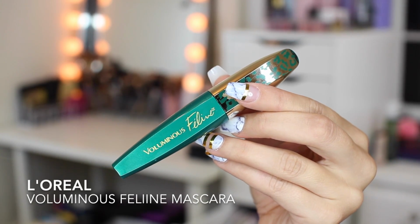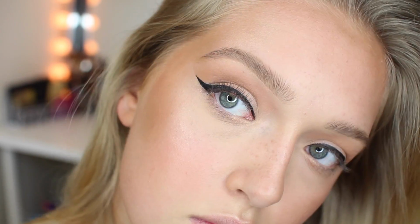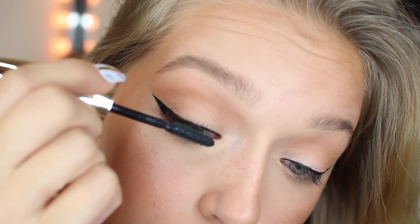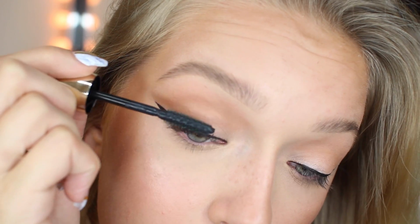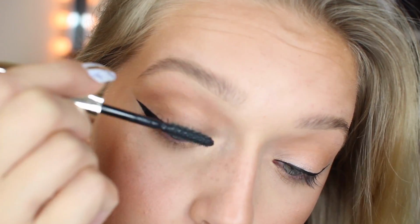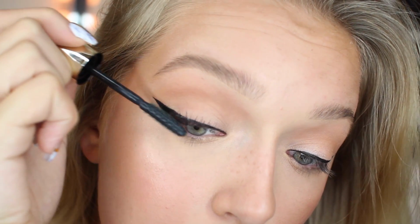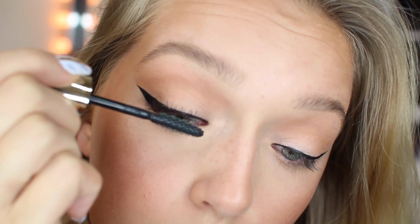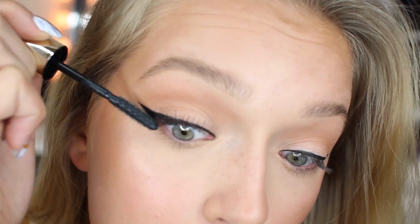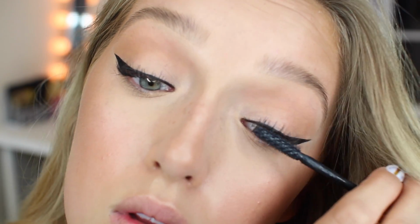Now using the L'Oreal Voluminous FELINE mascara. This mascara wand is quite thin, which I love. It really makes your eyelashes look super wispy. I usually tend to like to wiggle at the base of my lashes and pull up. And then once that's dried a bit, I like to go back and kind of go behind my eyelashes. I don't fully let it dry, but I just let it dry just a bit because then I feel like it spreads the lashes out a bit more.